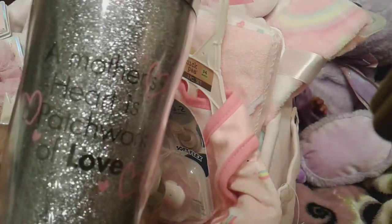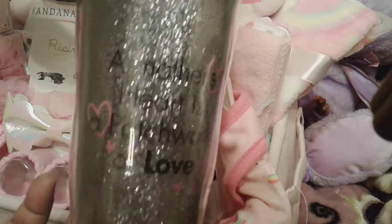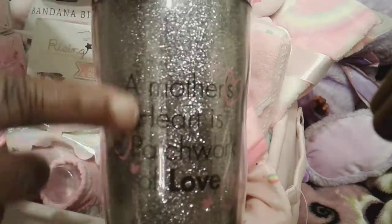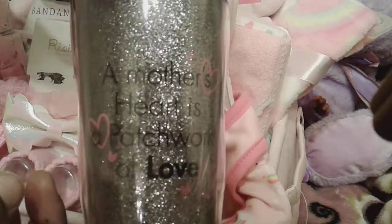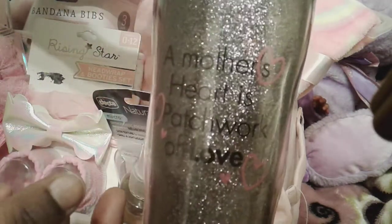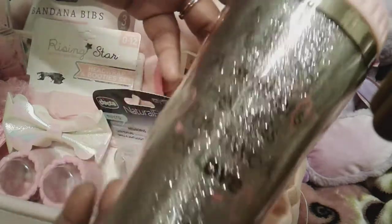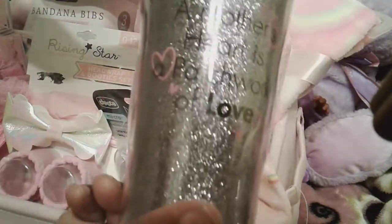Because you know my unicorn mug, mom broke my unicorn mug, and I was so upset. I don't know how many times I've been to Burlington looking for that mug again. I've yet to find it. I had a tall porcelain unicorn one with the coffee top on top. So that's what I could have when I be out with Reva. And it says, a mother's heart is a patchwork of love, with all the glitter.